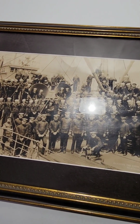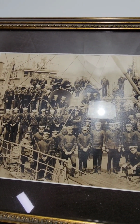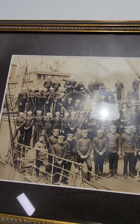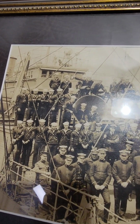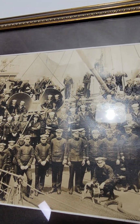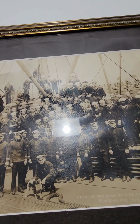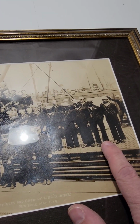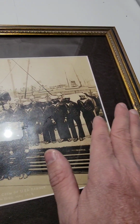And this says the officers and crew of USS Radnor, New York, May of 1919, so just after World War One. And what's interesting about this one is I don't see a lot normally. All the crew, but over here you have the African American sailors. Granted, they're separate as far as being together.